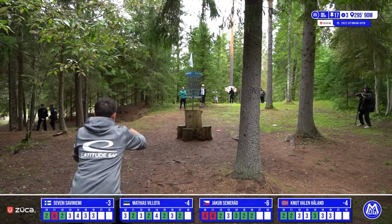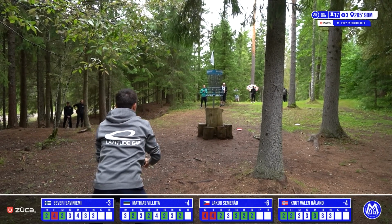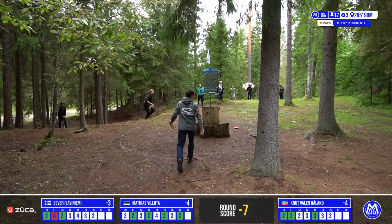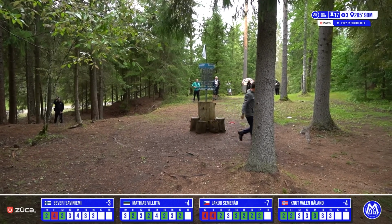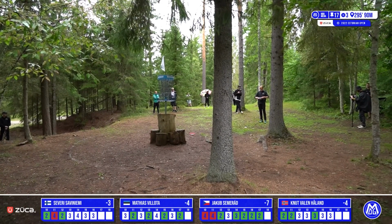Jakub up next, to put him to 7 under. Of course. Good stuff. And that's 4 in a row, 5 through the last 6. Jakub definitely heating up. We'll see Severi now for his comebacker.